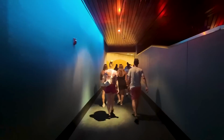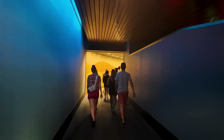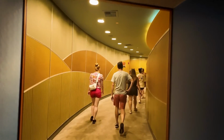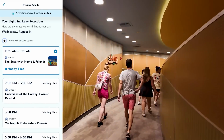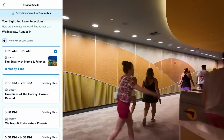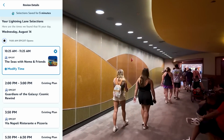I wanted to get Living with the Land just so we could kind of exit the land pavilion and not have to worry about coming back in here, but it's a full hour out from now. So instead I grabbed the Seas with Nemo and Friends, which is right now. So we can go do that one and then grab Living with the Land.